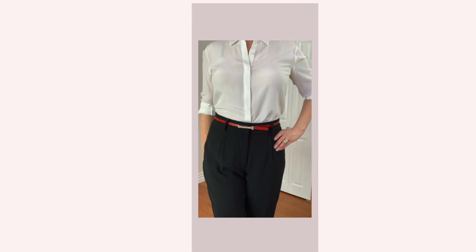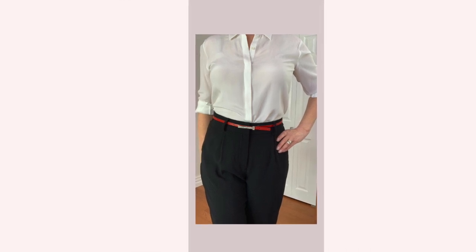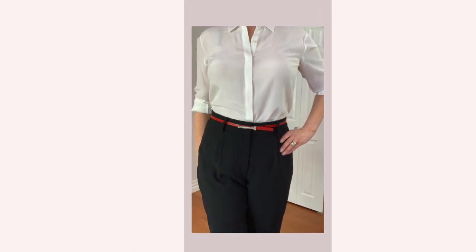So now let's take those pants and add the third top. Now I'm going to add white. So now I have 2 neutrals, black and white. I can add a necklace, and I will want to add something with this because it's so plain. I can add a necklace, or I can add a scarf. And then I can add the jacket again, the same jacket.